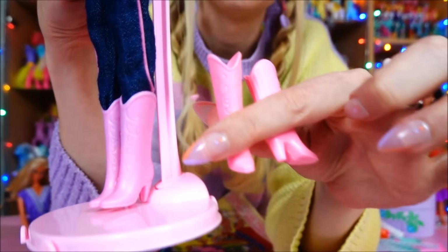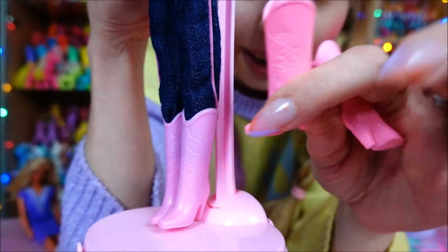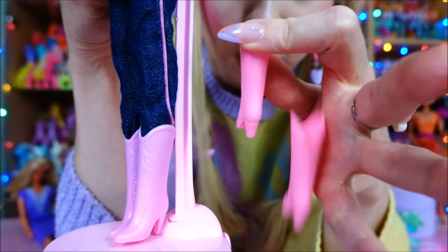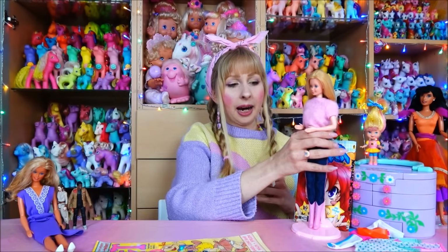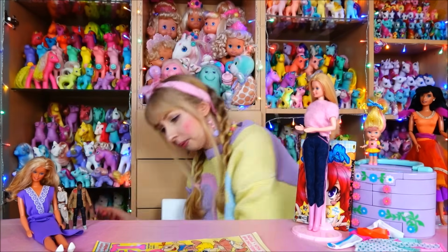So, did you see it? This is a different pink. So now I have another pair, which I am not mad about. As I said, this is my favorite shoe mold, and these are probably more likely from a fashion pack because, you know, there were also fashion packs in the mid-90s, for example, with Western fashions, etc.